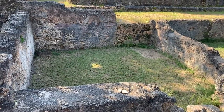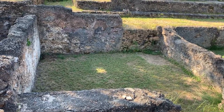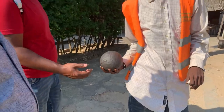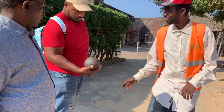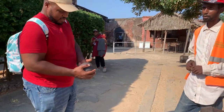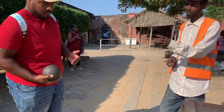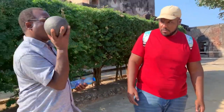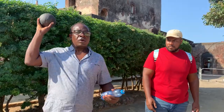This is where the prisoners stayed. 15 people per cell. Yeah. What's heavy like that? Oh. Yeah. Can you try and lift here? Mind your feet.